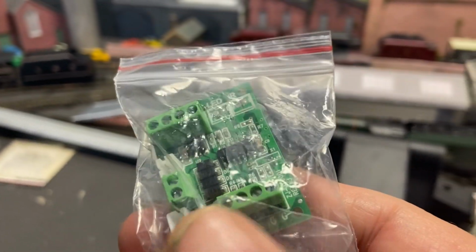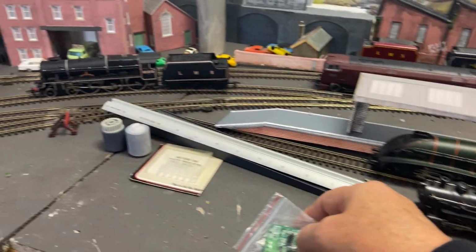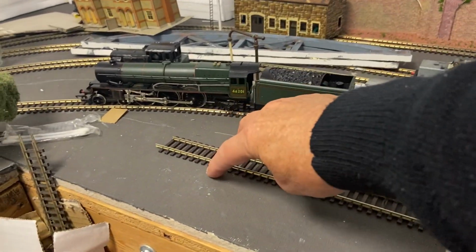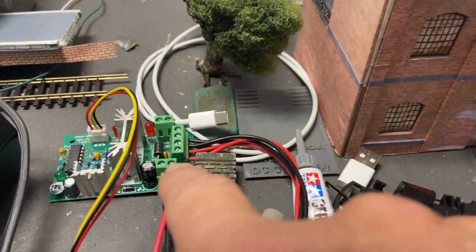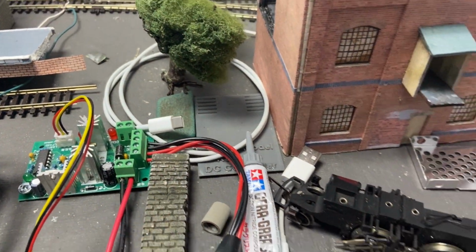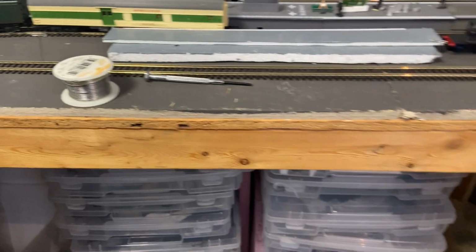So there's the shuttle that I have to hook up, and I'll have some dropper wires going here. I'll feed them down and maybe hook it into this board here. Not really sure yet, but that's the way it seems to be turning out.